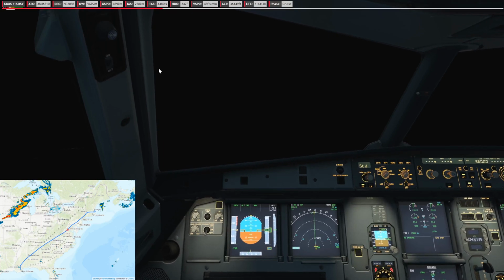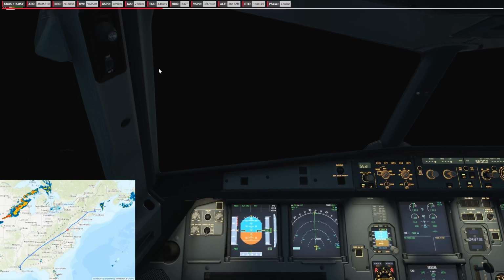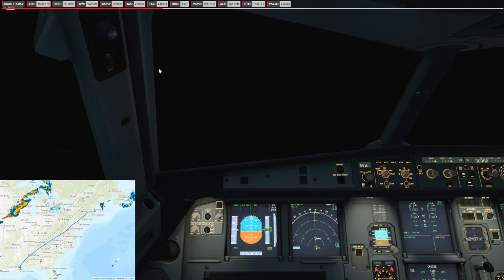That was the scariest experience I've ever had on a plane. Thank God. But here's the thing. I am glad that our pilots were very, very well trained that day, and they have to be, because they have to be prepared for anything.